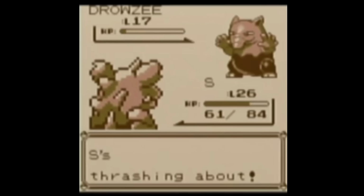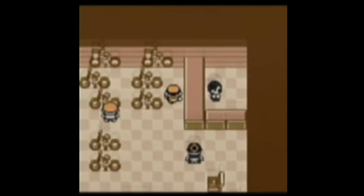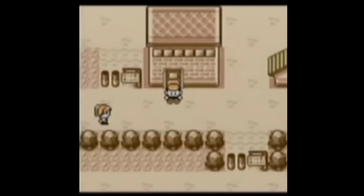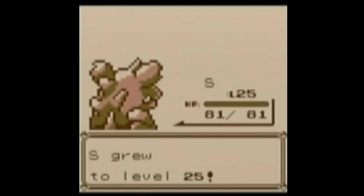But hang on a minute, remember what this category was called? Any percent glitchless. Was this instant text trick a glitch? Think about it, you were more or less making the game do something that it was not intended to do. But then again, all that was happening was the game not bothering to reset the flag. The player wasn't doing anything strange, it was the game doing something strange.